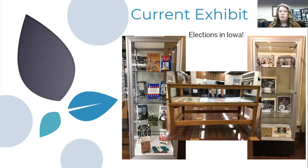The 2 photos in the main case are from our GovDocs collection. And then there's a map depicting how the Republican and the Democratic parties have changed, and that goes up until 2008. So that's another fun way to see how our country has changed and the different politics of it. So come down when you have scheduled your appointment and feel free to look at this exhibit.